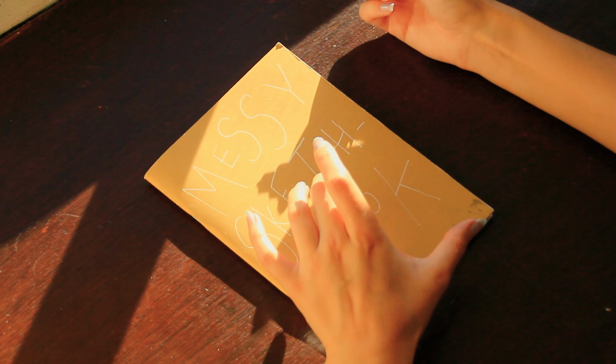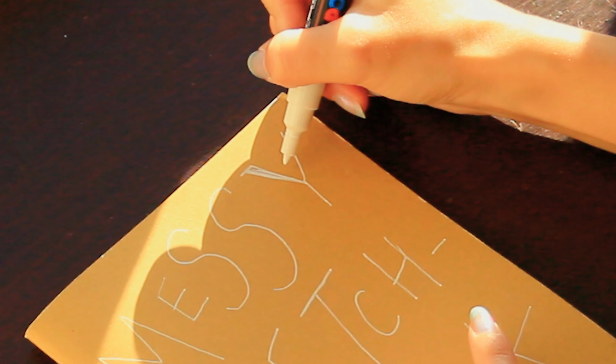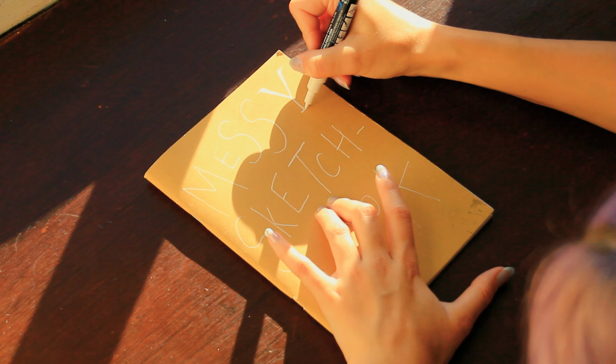Just trying to go over it now without dunking my finger in. I do think this Posca is definitely finished. I really need to have a look at refilling it because I know that you can refill them. Considering I've just done the clean, it doesn't look fantastic.